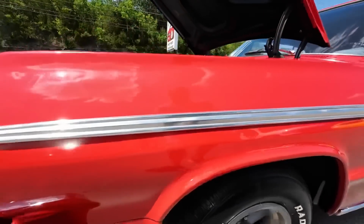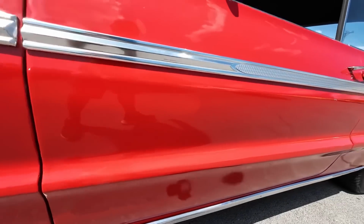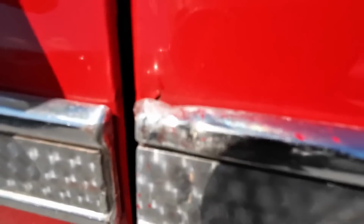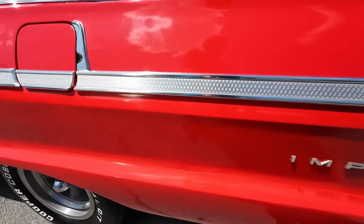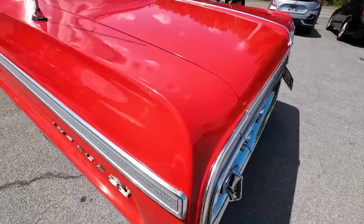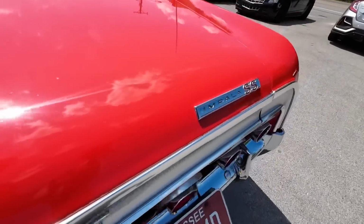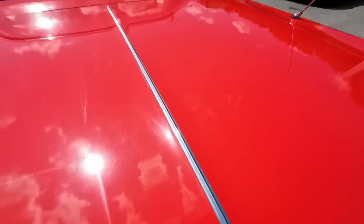Spots here, blemishes where that has been painted over. Vacuum midsection. Spot there on the trim, it's all dinged up. Little chip here.